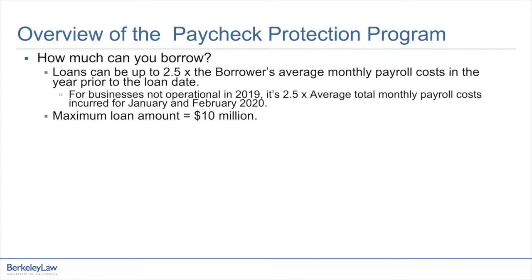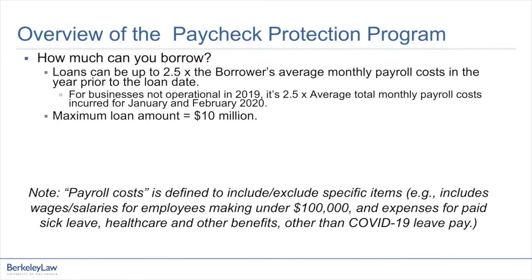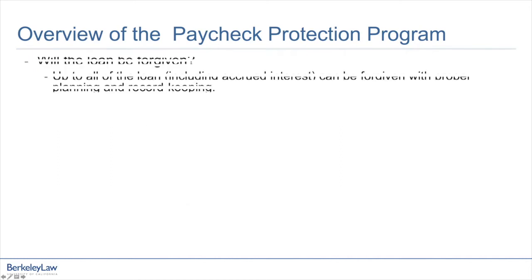It's also worth flagging that the actual calculation of average monthly payroll will use a specific definition of payroll costs that includes and excludes various items. For instance, it includes wages and salaries for employees only up to annualized pay of $100,000. And it also includes sick leave, healthcare, and other benefits, but it excludes sick and family leave related to COVID-19, which is covered by the refundable tax credits that I discussed in the previous video. Loan forgiveness.